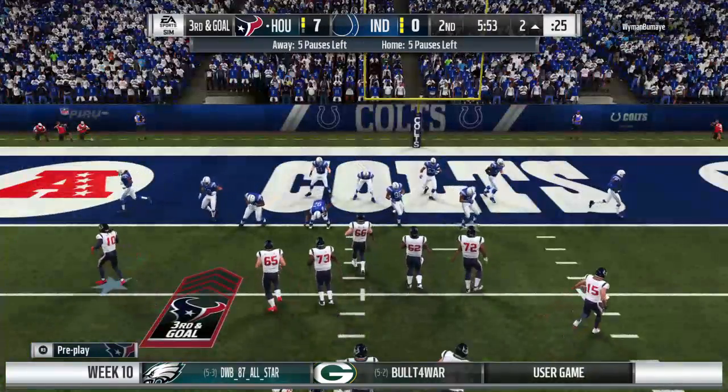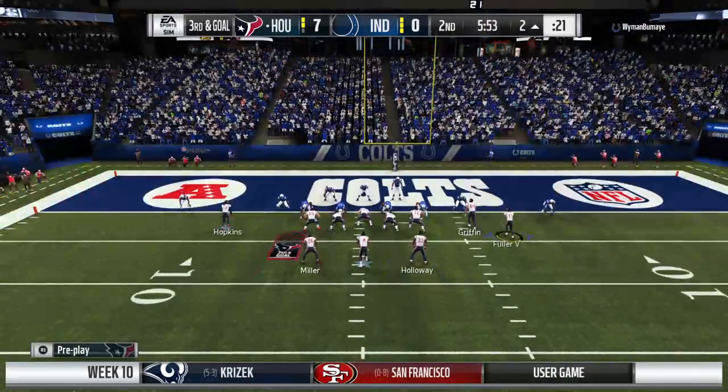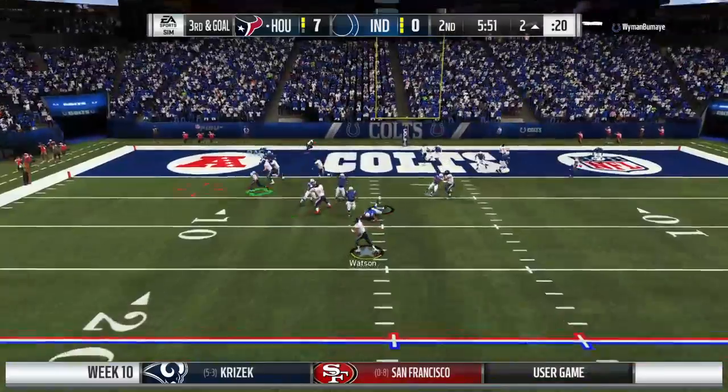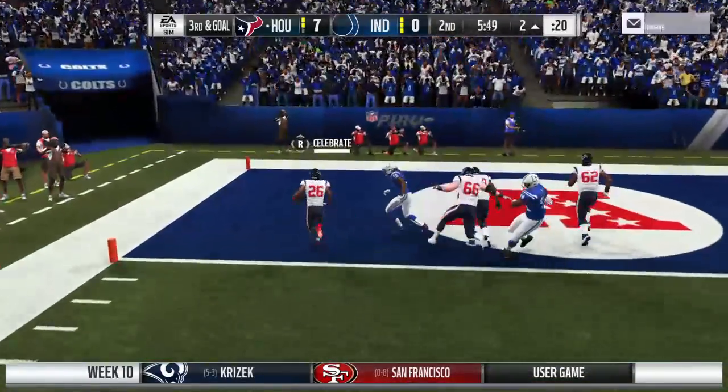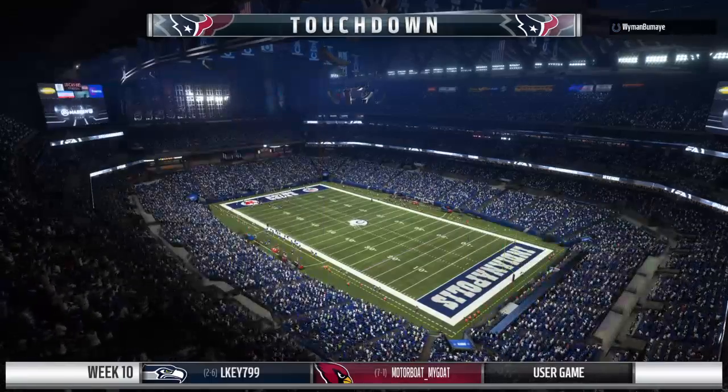Definitely ill-advised. Just wonder about his mechanics right now, and that's the tough part. You do so much stuff in practice to make it repetitive, but it has to repeat under pressure, whether it's pressure from the defense. And he'll take this one in for a Texans touchdown.